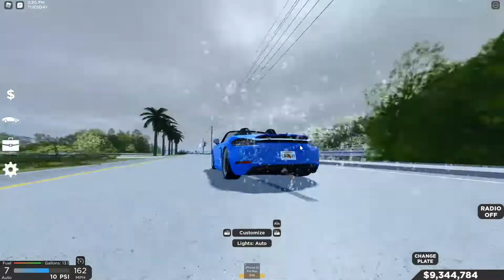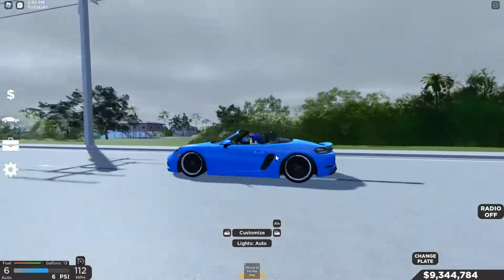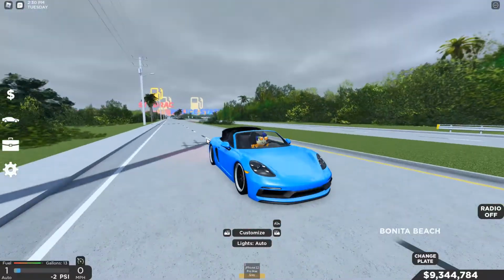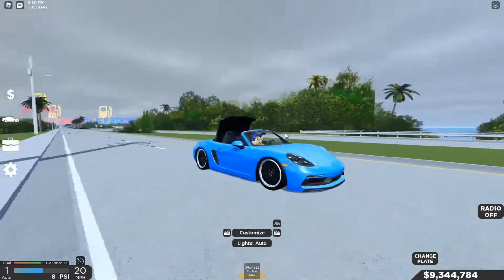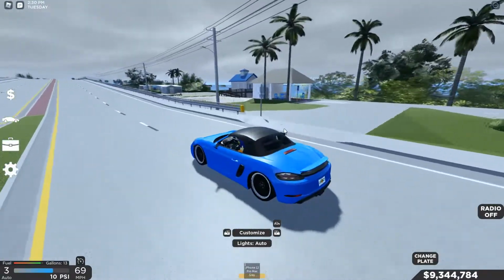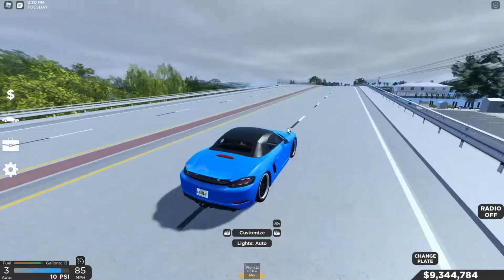You can modify it. It has the wing. It has the drop top roof. It has just all these cool features. It's a really cool car, and genuinely it's just overall not bad at all. But yeah, that's my top 5 cars under $100,000.